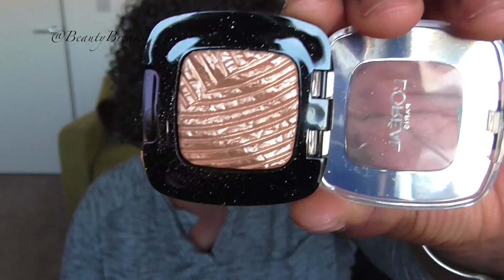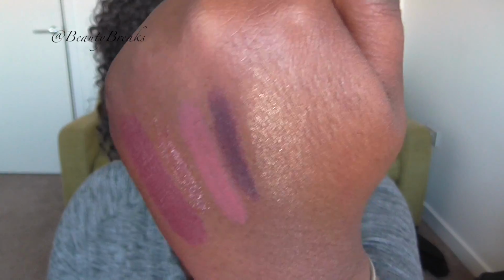Can you see the shade on that? It is gorgeous. And it just swatches like that. You can even use this as a highlight. It's a beautiful shade. And that's it there. And I have got it on today. It can be very intense if you want it to be, and it can be very subtle, like I've used it today. It's so subtle that you probably can't really tell that much, but I just love this eyeshadow.